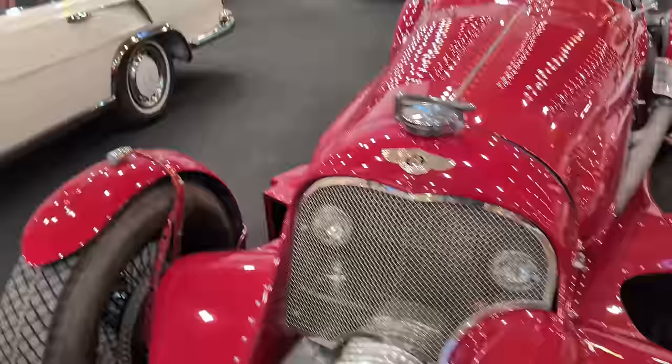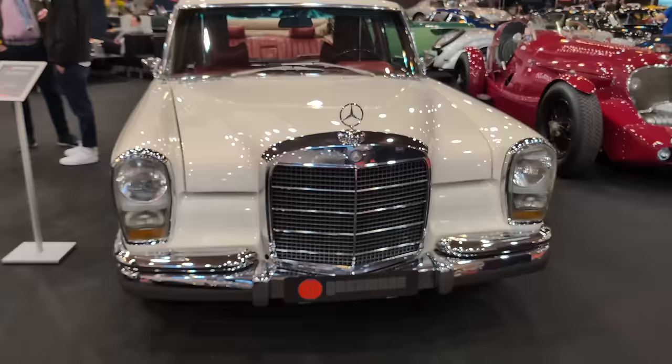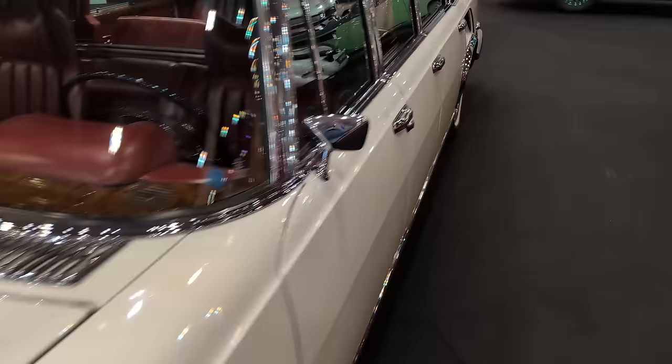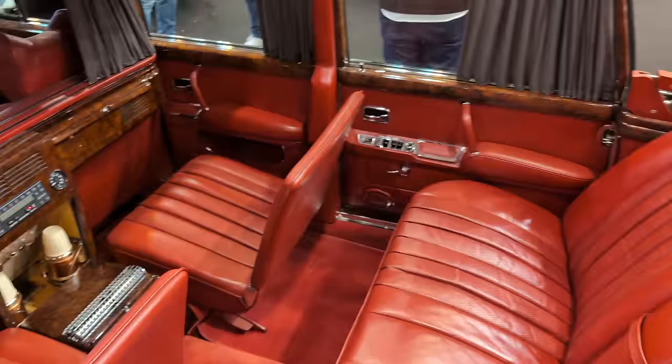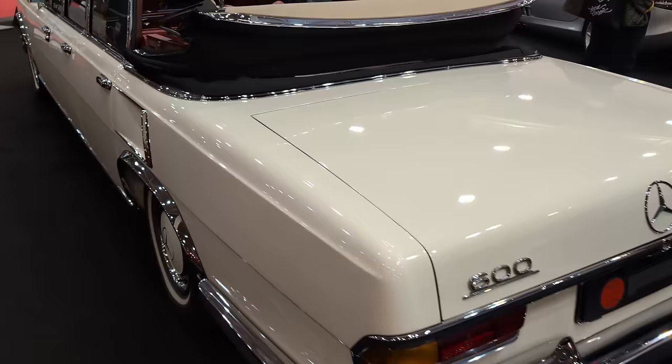Wow. Okay, here we go. Landaulet Pullman Mercedes 600. That is one rare bird. That's a $1 million car. Landaulet, yeah. Let's go have a look at this Landaulet. Wow. Look at the space in here. Whew. Very, very exclusive and wonderful 600. The most desirable of all the body styles.